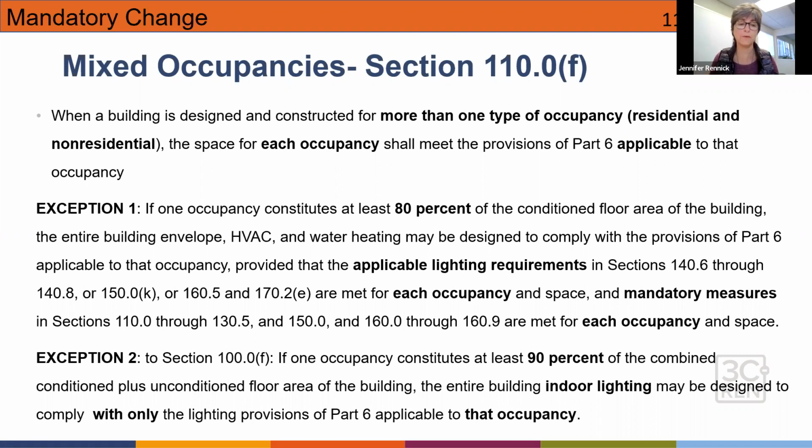You might still comply with exception number 2, which means that if your non-res spaces are less than 10% of the building, you can roll that into your multifamily calculation. And if those non-res spaces are less than 20%, you can still roll that into your calculation, but the lighting and other mandatory measures have to be applicable for each occupancy type. But a lot of times for larger projects, even if they comply with exception 1, what I see a lot of times is we just end up taking the project and running all the dwelling units under our residential occupancy and running all the non-residential part of the project under the non-res part of the compliance software for performance method.